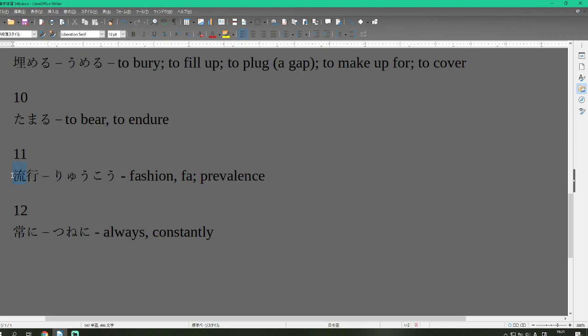Number 11, ryuko. Ryu on the left side is to flow, and ko on the right side is to go. How you're gonna remember that this means a fashion fad or craze, I don't really know. It goes with the flow, I guess. Go with the flow. Yeah, that makes sense. To go with the flow is a fashion fad, or the prevalence of a disease. Going with the flow is a fashion or fad.